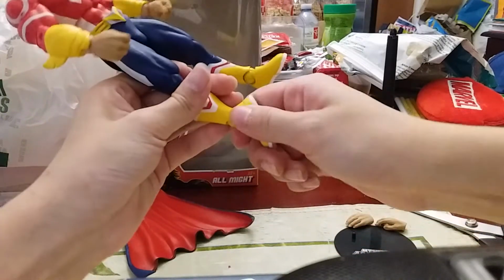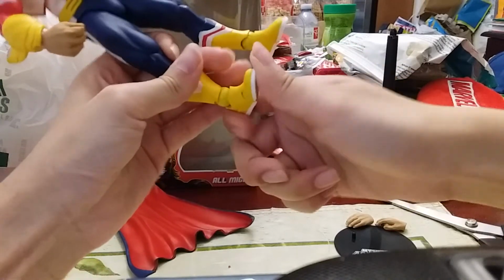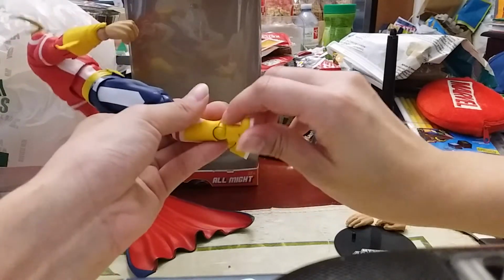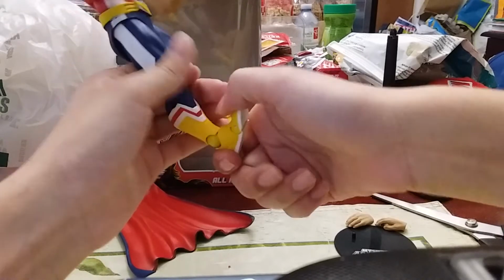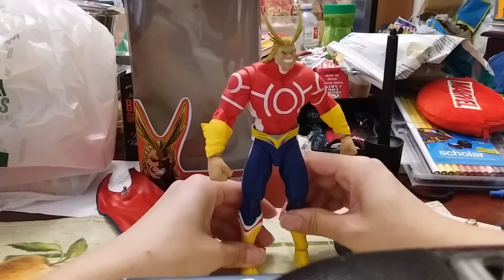I think his joint is kind of messed up here. Hang on. What's going on? I'm so confused, what happened to his foot? Okay, I got it. It seems like it's better.